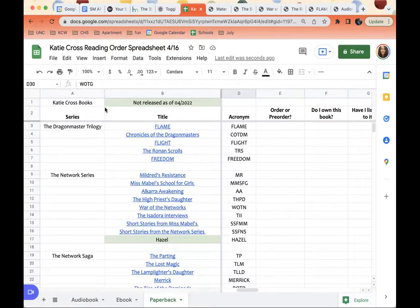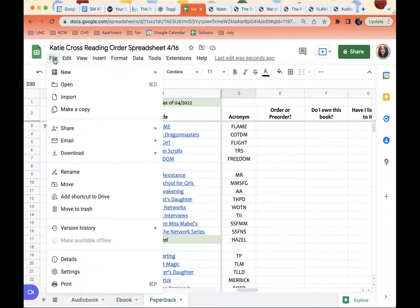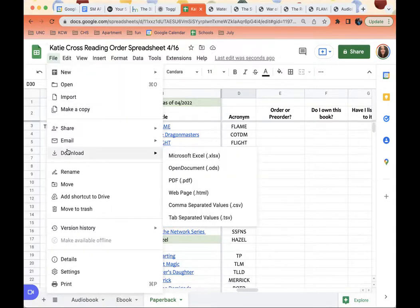In case you want to download this spreadsheet and use it in a different format, the link that you see will automatically take you into a Google Drive or a Google Doc. But you can go to File, Download, and you can download it in any format that makes you happy. So Microsoft Excel. PDF is not going to be editable unless you use fancy writing tools that I don't know how to use. Whatever brings you the most happiness. I would open it in Excel. That would probably make the most sense and it would translate the most nicely. I have no idea what it would look like if you tried to open it as tab separated values. I don't even know what that looks like.